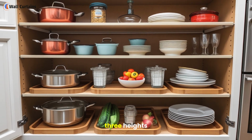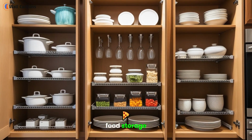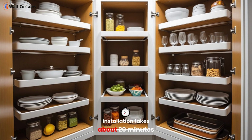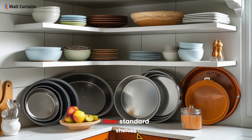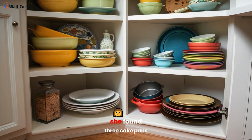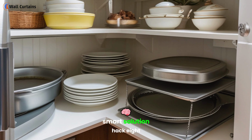These shelves come in 3 heights. Put the tallest one in lower cabinets for pots and pans. Use medium ones for food storage. The small ones work great in upper cabinets for glasses and plates. Installation takes about 20 minutes with just a screwdriver. One corner shelf system gives you about 40% more storage than standard shelves. My neighbor tried these last month. She found 3 cake pans she thought she'd lost years ago. Which forgotten corner in your kitchen could use this smart solution?